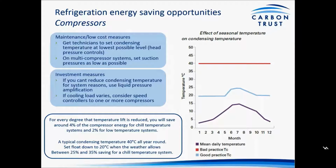On multi-compressor systems, make sure the compressor suction pressure is set only as low as required, and often the winter set point can be higher than summer, but again, it's something to mention to your maintenance technician.